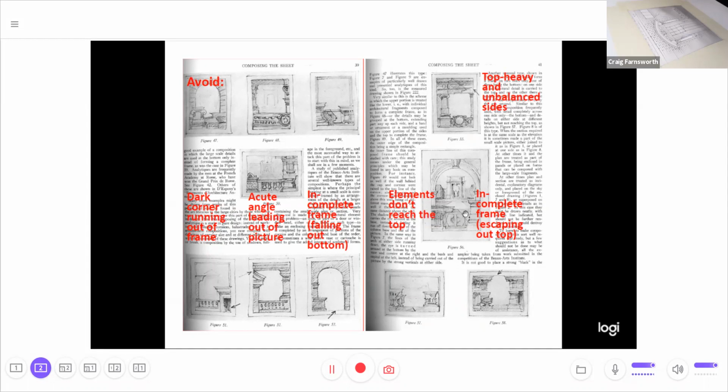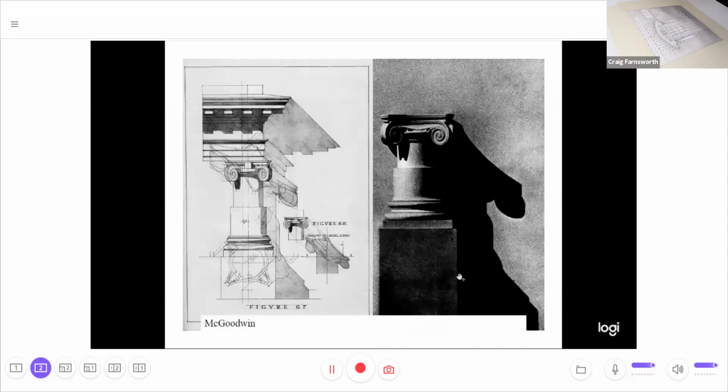So he's talking about some specific things, and then points to those with little arrows to demonstrate why, in his opinion, they're not so successful. I'm sure you can always find an example that breaks the rule, right? That does a good job, but this is a great place to start. And I think there's a lot of really good instruction in this book.